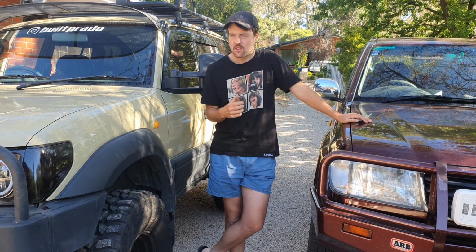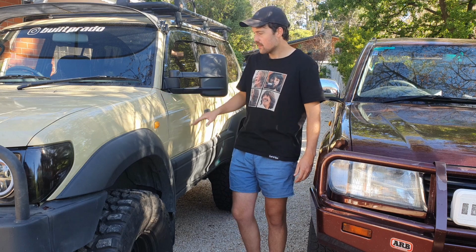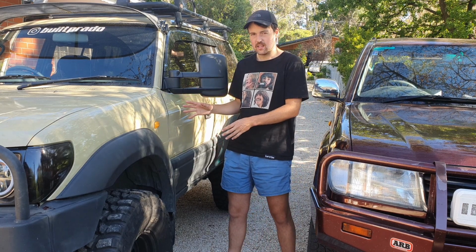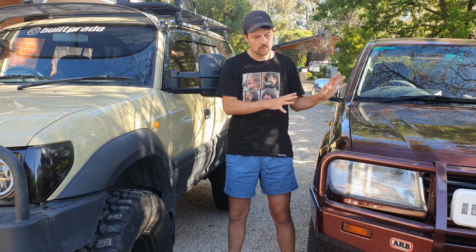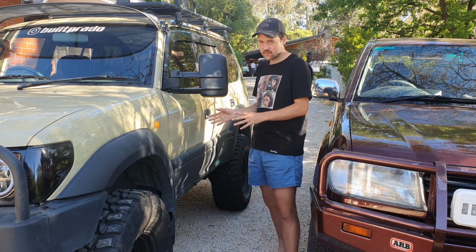If you want something that's good to drive around in the city, can do off-road stuff but doesn't have to be ridiculous, can tow like a little boat or just a trailer, not like a 4-ton trailer, I'll go with this. And obviously, Prado is meant to be a bit more of a family wagon, less of a hardcore four-wheel drive, and the Land Cruiser line is obviously more of the hardcore four-wheel drive. So it's a very hard decision to make, but obviously I've gone with this one.